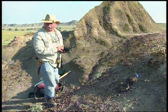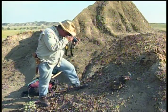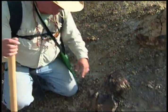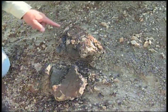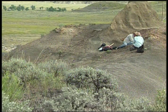Even more amazing when you walk over a ridge and see a horn from a Triceratops sticking out of the ground. That's exactly what state paleontologist John Hoganson did. The Triceratops had 3 horns, obviously, and this probably was one of the nose horns of the Triceratops here. You can see the outline of it. Weather was already taking its toll on the horn, but it was in good enough shape to recover.